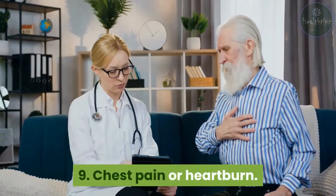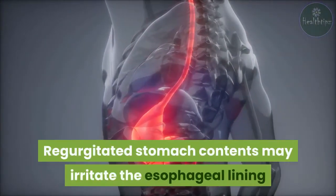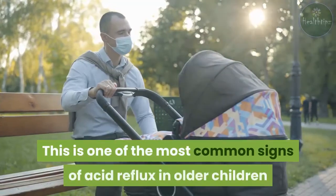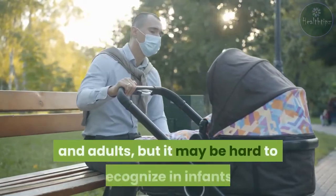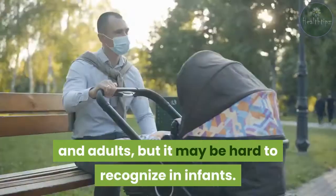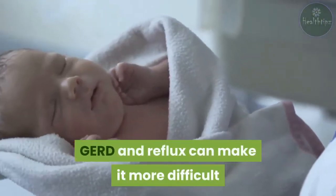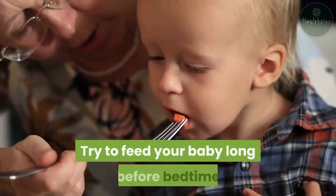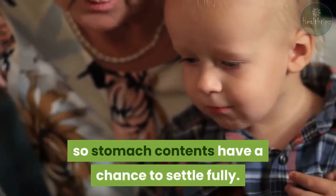9. Chest pain or heartburn. Regurgitated stomach contents may irritate the esophageal lining and cause heartburn. This is one of the most common signs of acid reflux in older children and adults, but it may be hard to recognize in infants. 10. Disturbed sleep. GERD and reflux can make it more difficult for your baby to sleep through the night. Try to feed your baby long before bedtime so stomach contents have a chance to settle fully.